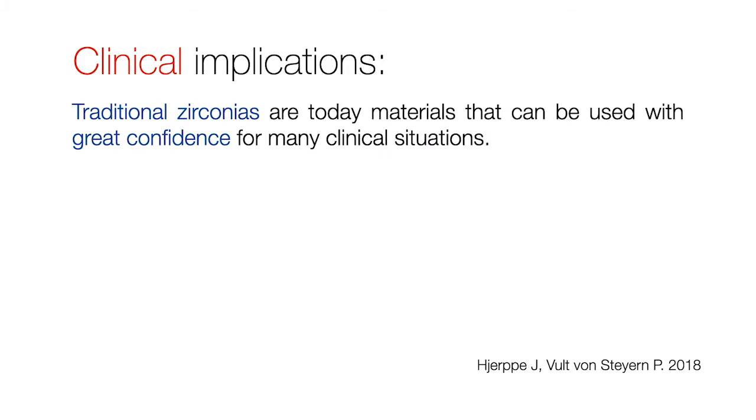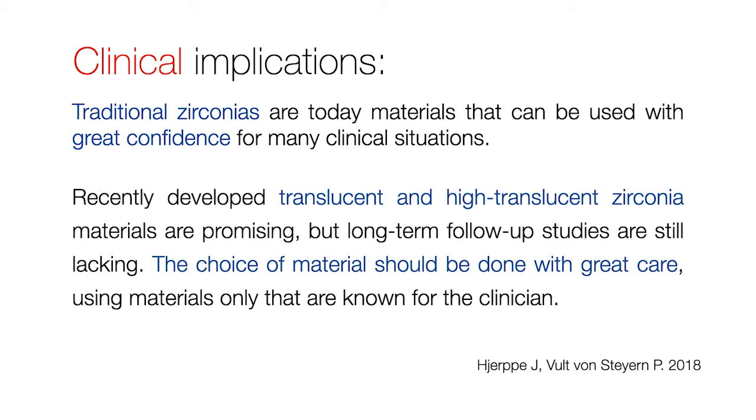So what are the clinical implications of that? You can say that traditional zirconias are materials that can be used with great confidence for quite many clinical situations. And if you look at the translucent zirconium dioxide materials, you can say that both translucent and high translucent zirconias are promising, but long-term follow-up studies are still lacking.